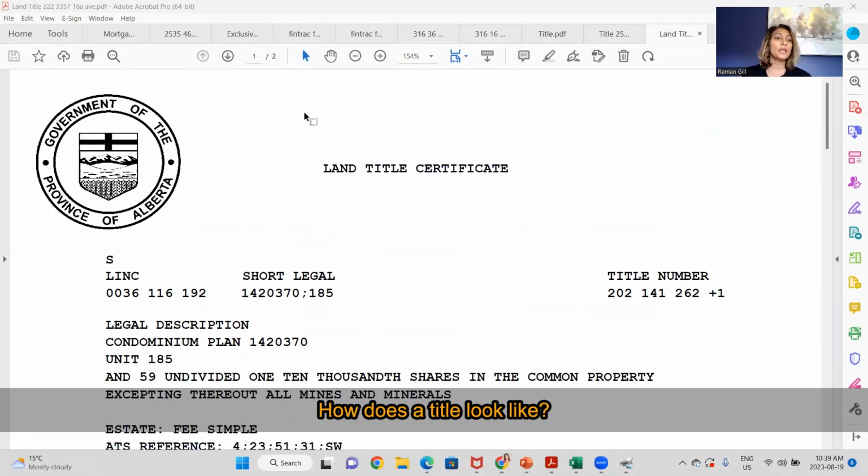What does a title look like? So title is basically the ownership record. Title will show who the owner of the property is, and also it will give some details about the property. So if there are any liens on the property, if there's anything registered against the title, so what kind of registration can be there on the title?